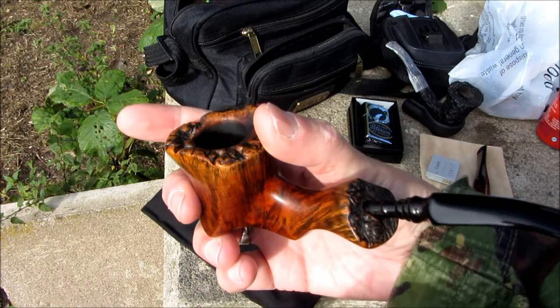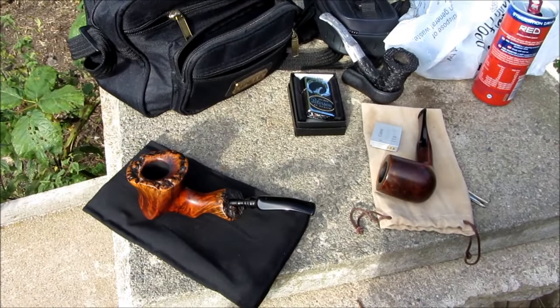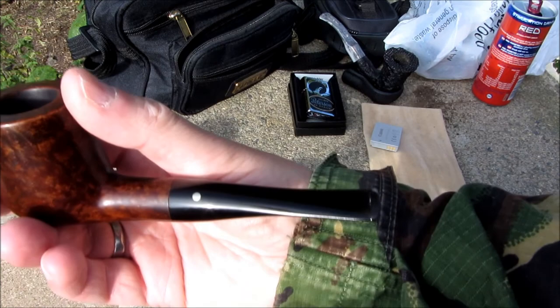So it's a two-pipe score for me. Two I've been after for a while. Certainly the Jake Hackett. I thought this was a white spot, but it's not. It's an inlay, silver inlay. Very cool.